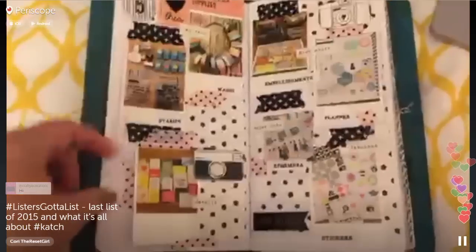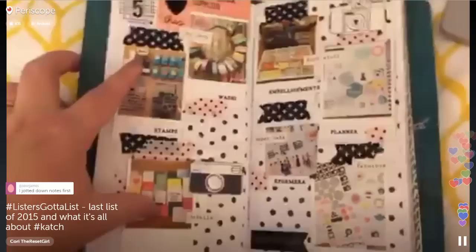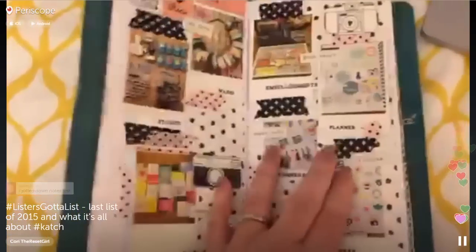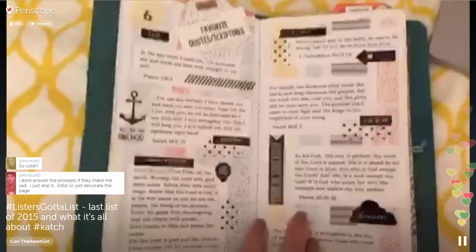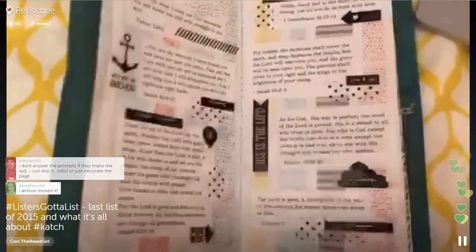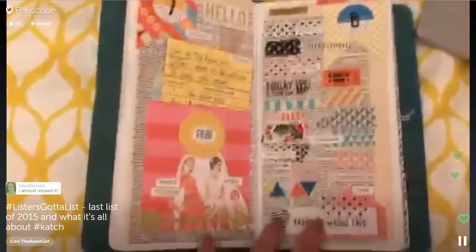So here was favorite planner supplies, and this was me experimenting with my little pocket printer for the first time, and showing pictures of actual photos I'd taken and posted on my Instagram feed. And this one was my favorite quotes or scriptures, and all of these were scriptures that I added, which I printed out first on computer paper. So as you can see, I learned a lot from doing this.